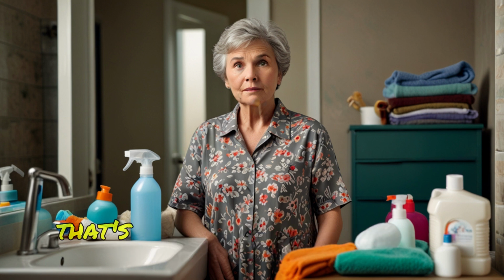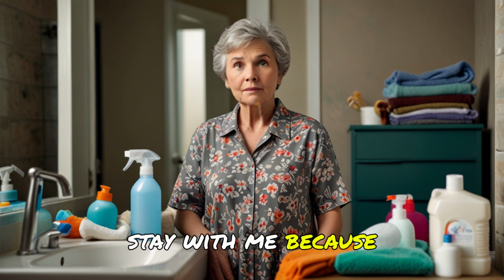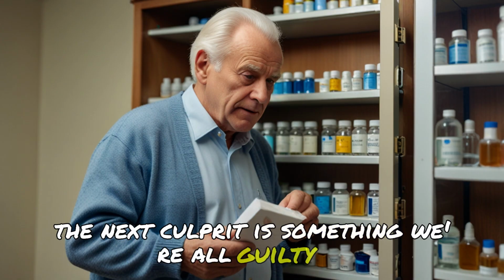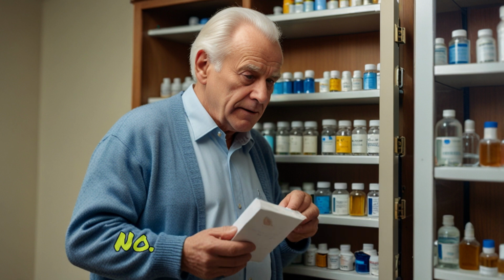All right, that's one thing down. Ready for the next one? Stay with me because the next culprit is something we're all guilty of hoarding. Tiny, travel-sized toiletries. Number 2.